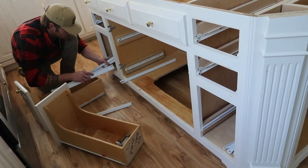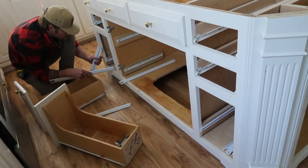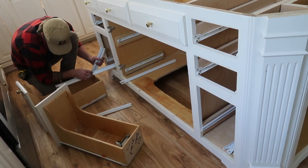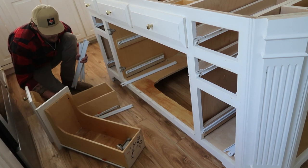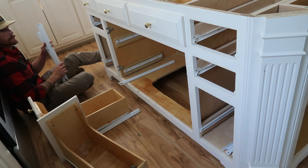This is us trying to, well, Tyler trying to figure out how to get this drawer back in there. And they were a pain in the rear. We finally ended up getting it, but it definitely took us, like, he did it for 30 minutes and then I did for 30 minutes and we finally got it.